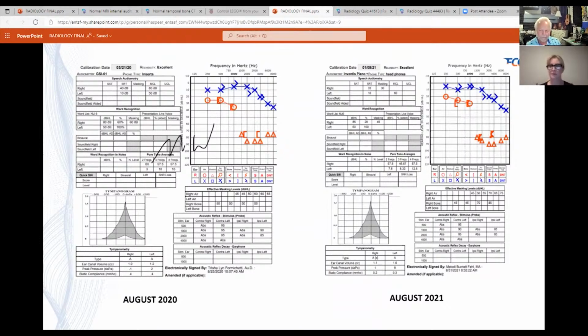Amy, why don't you describe this a little bit? So in this particular case, the left ear is the better ear. The right ear has a significant hearing loss in the higher frequencies that is inner ear in nature. And the word recognition ability correlates with this. There's poorer word recognition scores. There's two tests here. The one on the left is from August of 2020, and the word recognition score is only at 60%, which is still not good, but still an asymmetry there.